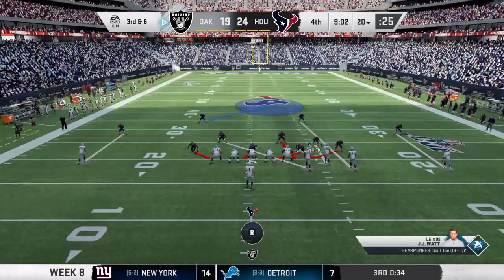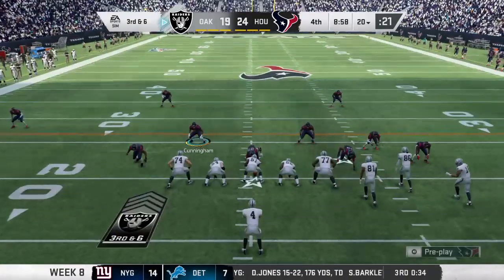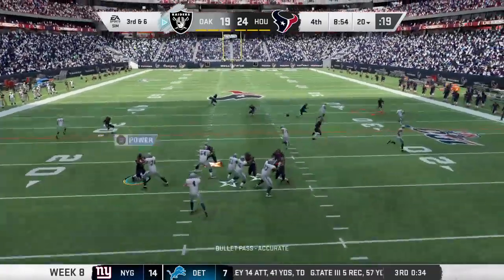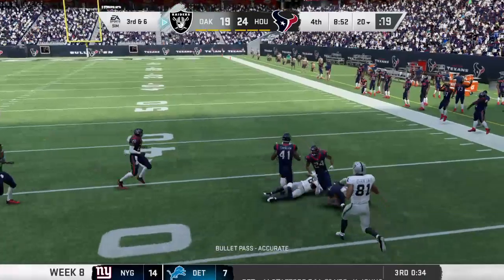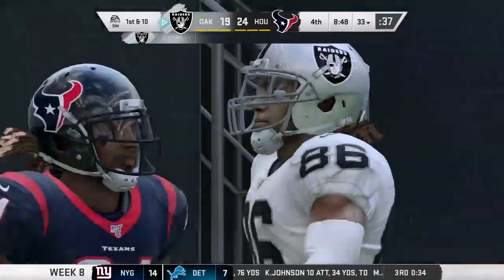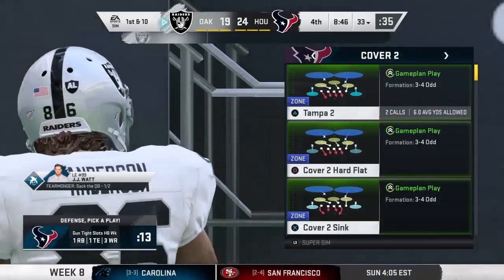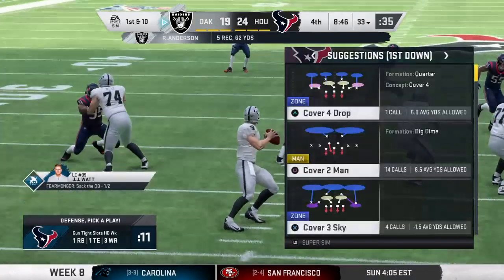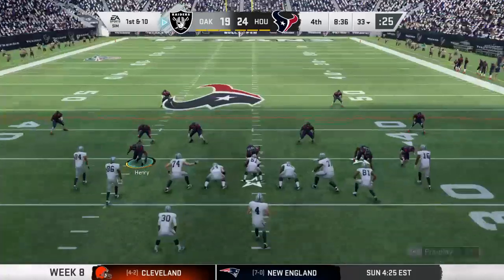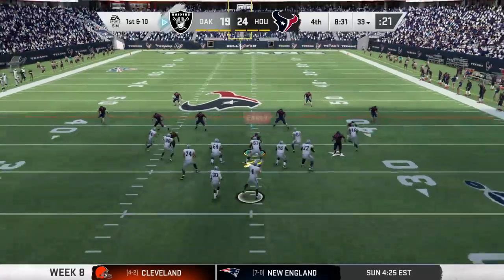And they insert their dime package, six DBs here on third and six. Expecting pass all the way. Working from the gun, it's Carr. Open man is Anderson. That one good for 13 and a Raider first down. So how do you beat man coverage? First of all, you want to be a superior receiver, but you know something, that guy who's covering you, he's usually pretty good too. So the corner route is usually a great spot to get it done.